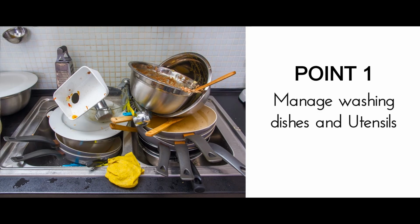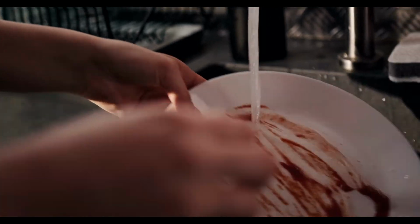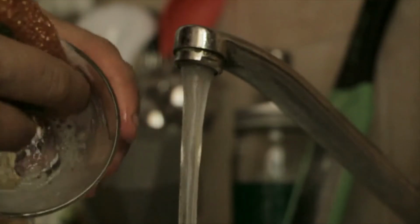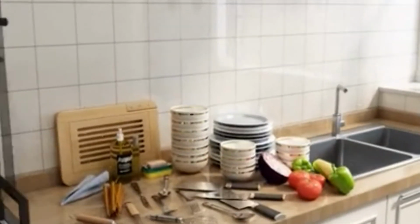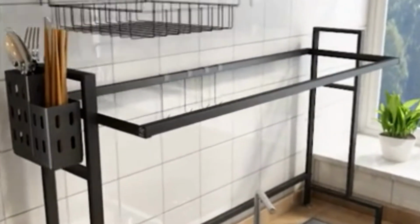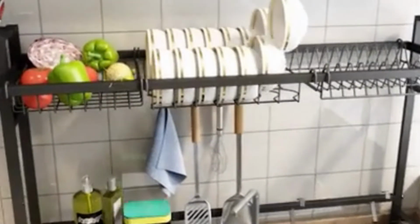Now let's begin. Point 1. Manage washing dishes and utensils. Whenever you go to wash dishes and other utensils, you may keep your sink like this. We have something for you to make your washing effective and perfect. You can use this sink drain rack. This is a perfect option which helps you washing all your dishes, spoons and other items without scattering it all around your sink.